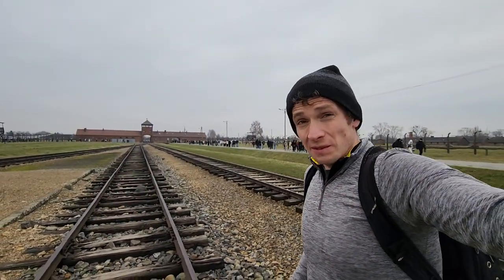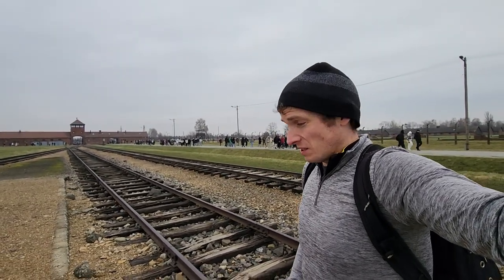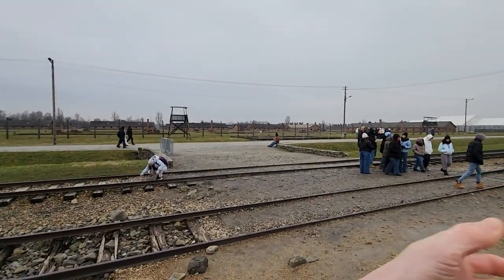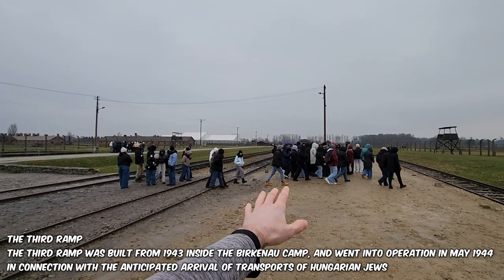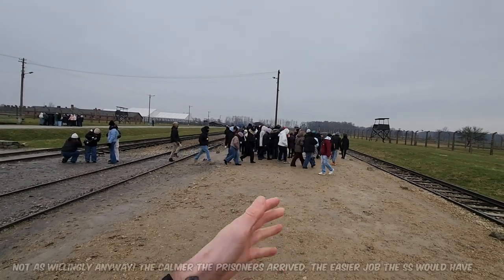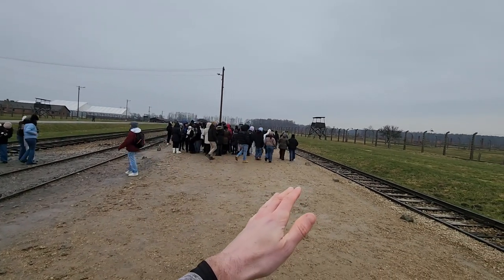So you can see behind me here the main entrance. The Gates of Death, I believe they called it. Because once you're going through there, you're not coming back. You can see, as the train comes in here, this is where the selection process takes place. A lot of people here never knew they were going to be executed or sent to the gas chamber. Otherwise, they never would have gone, right? They thought they were being forced into a worker labor camp.